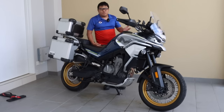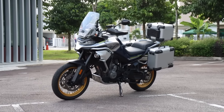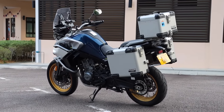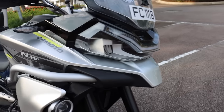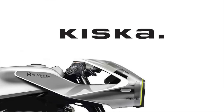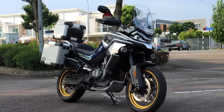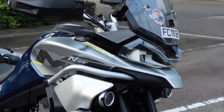Up next, we come to the general design and outlook of the CFMOTO 800MT. Okay, from its general outlook, as you can see, it obviously mimics the off-road ADV look. Rugged styling, sharp and angular lines, modern, but at the same time, it's still recognizable, not too futuristic, not too radical. It's actually designed by Kiska, which is the same design house that designs most of KTM's bikes. And definitely, when you look at it up close, when you look at it twice, there's some resemblance and design language to KTM machines, of course.